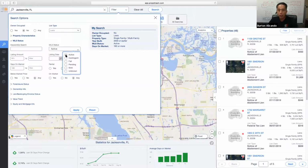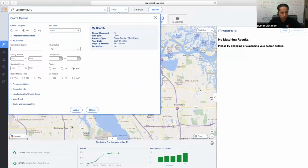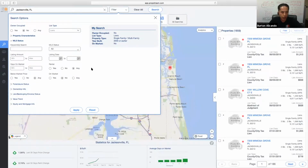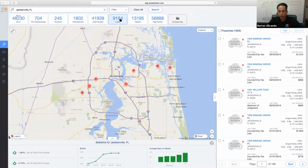So again, you can come up with all sorts of angles. For this example, we're just going to do on market no. All right, and we're going to remove the 180 days. So we're done with MLS status, and you guys can see we're layering. The next category we can layer is foreclosure status. So again, we're taking this category and cross-referencing it with our foreclosure category.